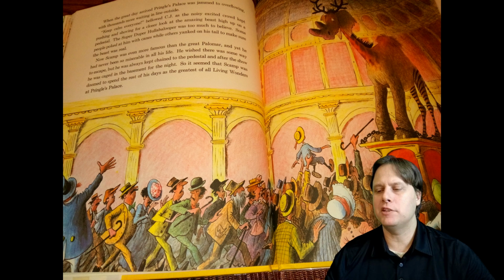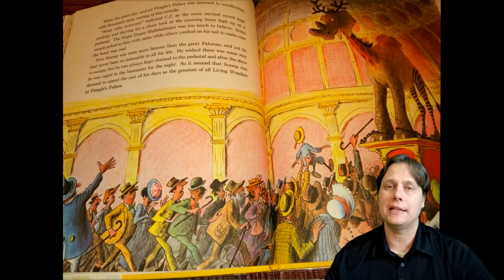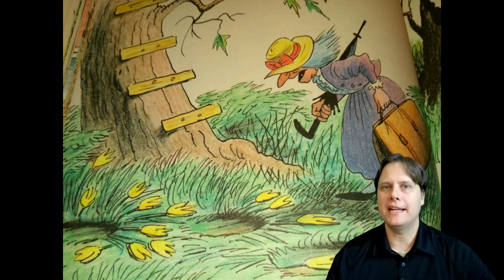Now Scamp was even more famous than the great Palomar, and yet he'd never been so miserable in all his life. He wished there was some way to escape, but he was always kept chained to the pedestal, and after the show he was caged in the basement for the night. So it seemed that Scamp was doomed to spend the rest of his days as the greatest of all living wonders at Pringle's Palace. All right, let's see how the story ends.